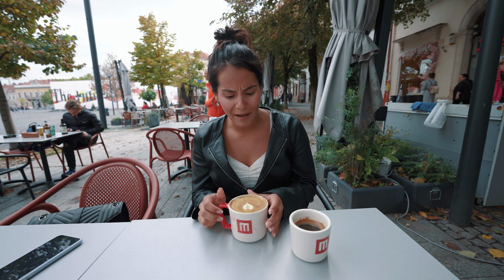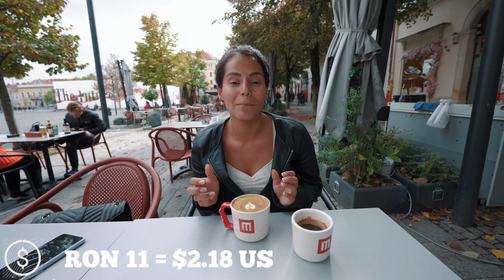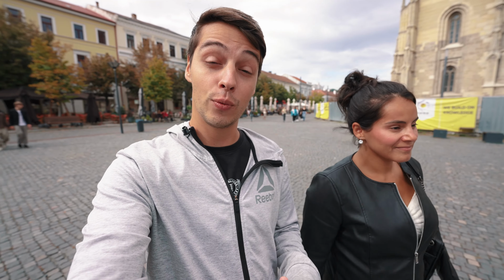And the prices weren't bad. Mine was about 16 lei. And Attila's, I'm not sure how much it was. 11 lei, which is a pretty good price when you're sitting on a beautiful patio during this fall afternoon next to this beautiful square. Now that we have had our coffees and we're feeling energized, we are going to continue exploring this beautiful city of Cluj, and we are going to head to the Romanian Opera House.